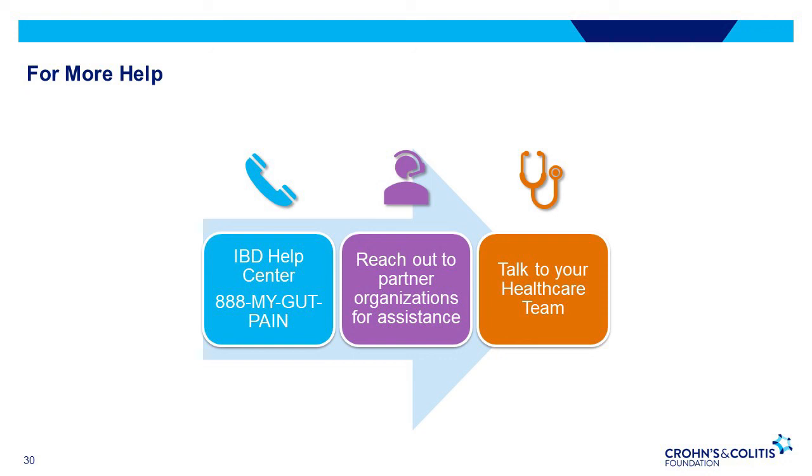Finally, and most importantly, always discuss your concerns with your healthcare team. They understand the cost of managing IBD. They can share knowledge on making smart, affordable choices. They can assist you in applying for cost-saving programs, and they can file an insurance appeal on your behalf if needed.